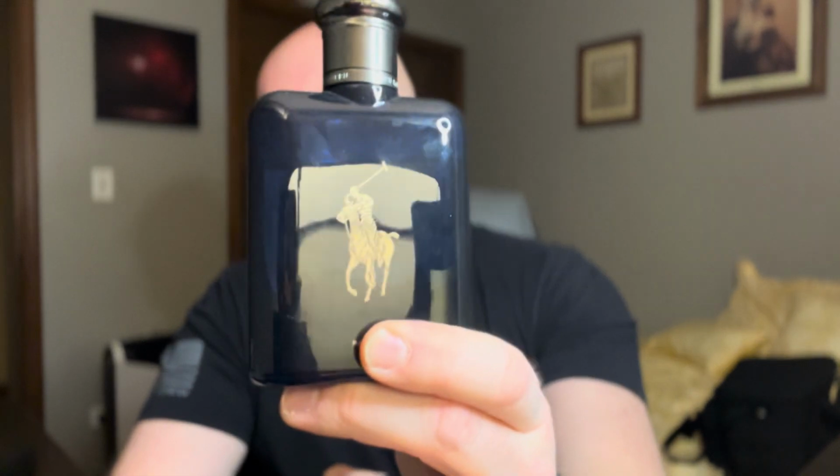I love this one. Again, you could wear this in winter as well. And you can wear it in summer. You're not going to offend anybody with this one. I get 8+ hours. Again, stays closer to the skin, so don't expect this to be loud. If you want something loud, get the Eau de Parfum or the Eau de Toilette. Or get Deep Blue Parfum.